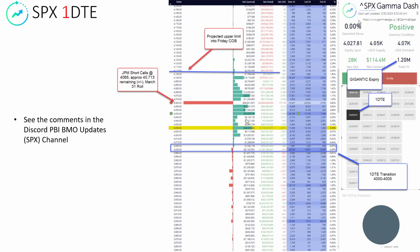Be mindful of that. Taking a look at the 1 DTE, here's the transition. We're above it. That's good. Here's that 40.65, which is that JPM. Down here at that 40 or 39.50, you can see there's virtually nothing down there. This is tomorrow, right? This is what is coming off the complex tomorrow. This is a huge expiry for the quarterly. Just be aware of this, right?